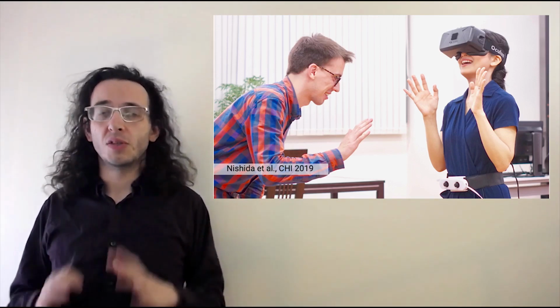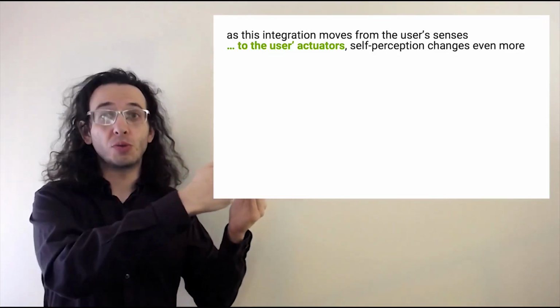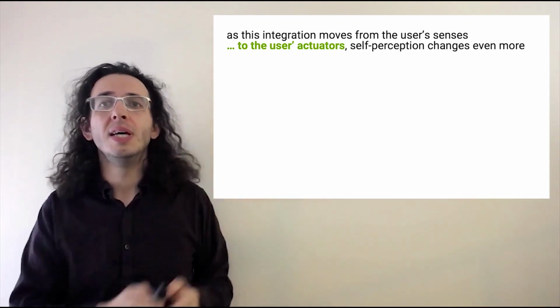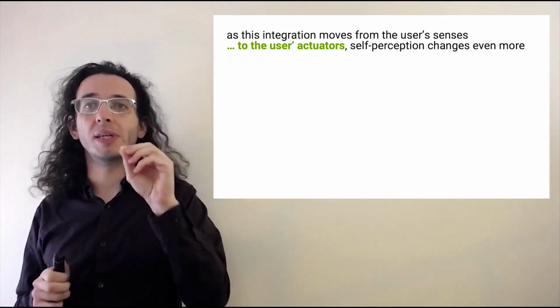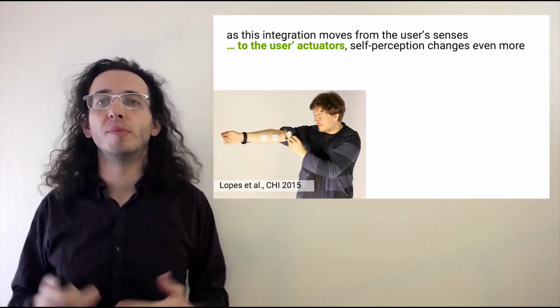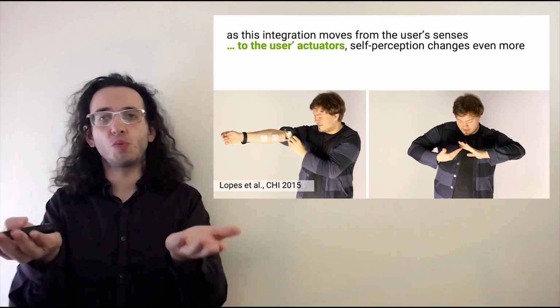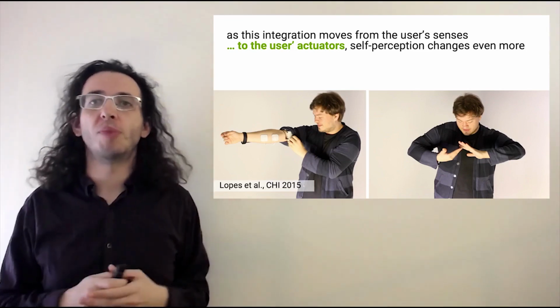Now, these devices do this by tricking our optical sense, but as this integration moves further from the user's senses into the actual user's actuators, like their muscles, self-perception changes even more because we can now manipulate self-action. For example, in one of my early projects using muscle stimulation, I created a variation of a popular children's game called Red Hands or Slapsies, in which two people are playing and one tries to slap and the other tries to avoid, here played by one player.